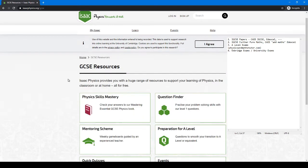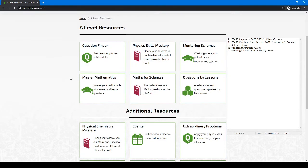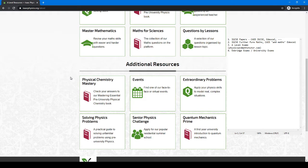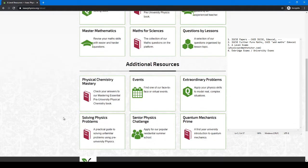So you can see there's GCSE resources, not going to cover them. A-level resources, here's where the interesting stuff is. So see this physical chemistry mastery, that's actually about A-level chemistry, and it's a useful practice as well. Solving physics problems is very good because it's particularly about situations in which you are faced with a physics problem and don't even know where to begin.